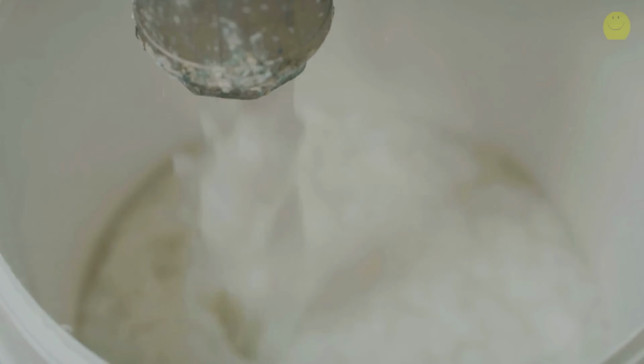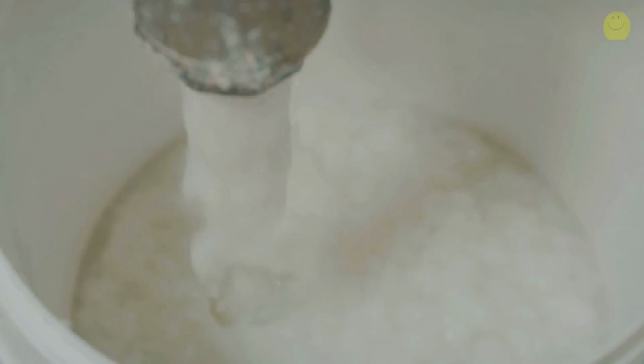A single pine tree can be transformed into a whopping 80,000 sheets. But here's the twist. It takes about 5 liters of water to make just 1 sheet. So there's a big environmental impact to consider when reaching for that printer.